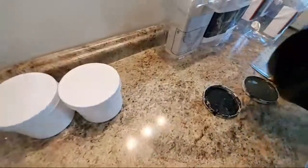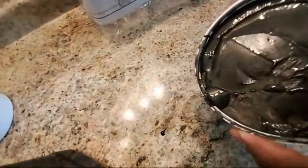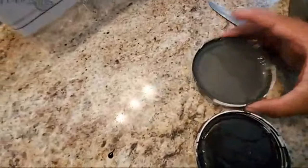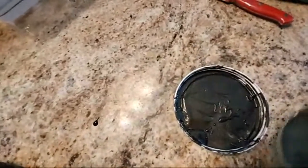My countertop, please. That's how black it is. So now, this one right here has contrast shifting technology, which gives it the ability to produce dark images like that.